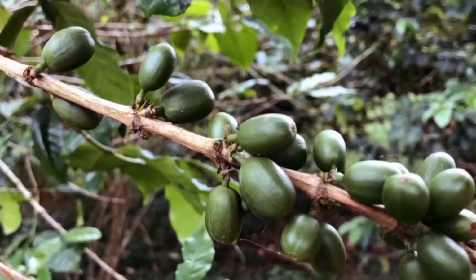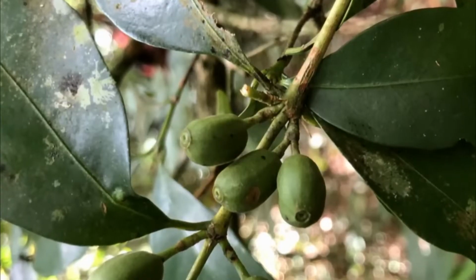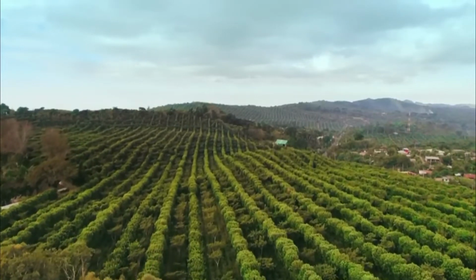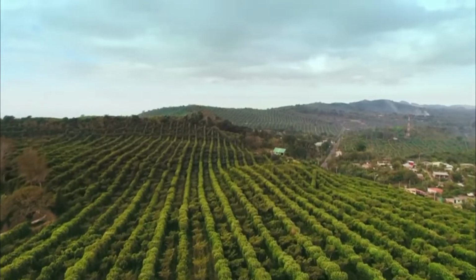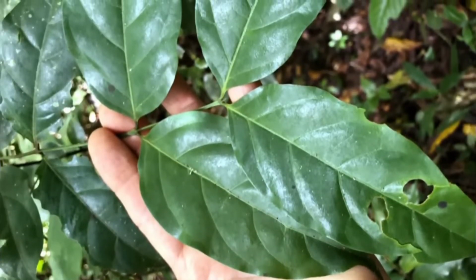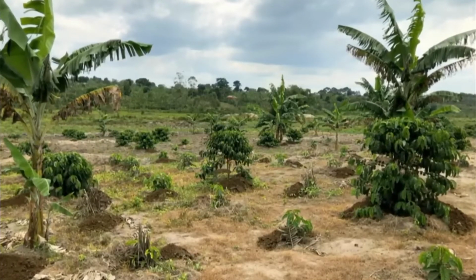As well as Arabica beans for our posh coffee, the other main coffee species is Robusta, which is used for instant coffee. But climate change across the coffee-growing regions has put both of these beans at threat of extinction. So our mission is to find new coffee species that will be able to withstand increased temperatures and less predictable rainfall.